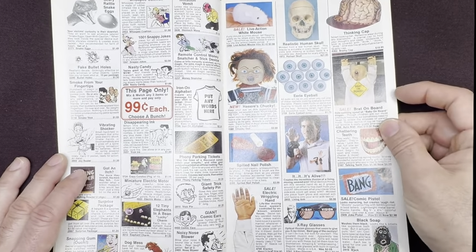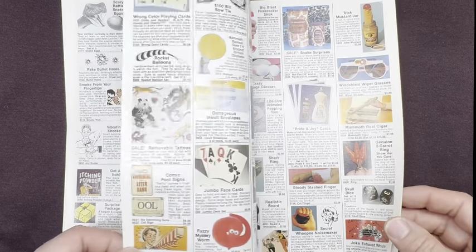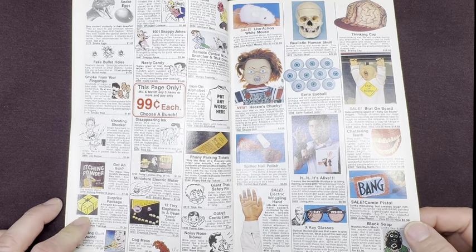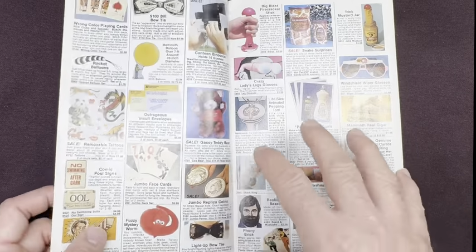I have some of their earlier catalogs. Here's the Joy Buzzer, Snake Eggs. But notice he says 99 cents, anything on this page. Phony parking tickets, imitation vomit, black soap over here, which is really cool. Surprise package was always the way companies would sell the stuff they probably couldn't sell in their catalogs. They send it to you in the surprise package. That's the way back then.